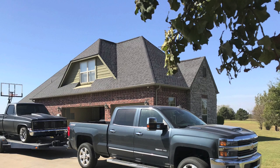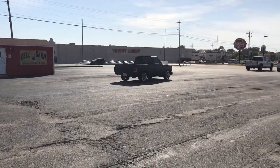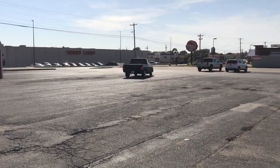Squarebody is gone. It's kind of sad and exciting at the same time because we can start a new chapter. But last Thursday we settled on a price with the new buyer up in Wichita, Kansas. So I loaded it up on the trailer, met him halfway, and we looked it over and jumped in it. He drove it, I think, probably about 100 miles back to his house. So anyway, that happened.